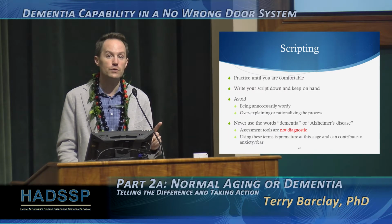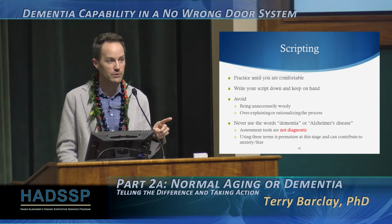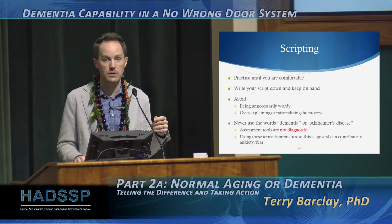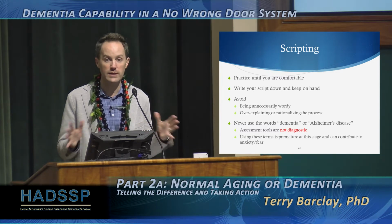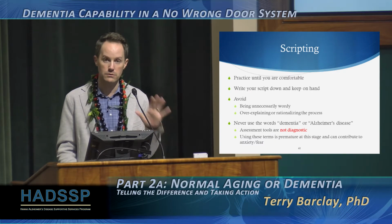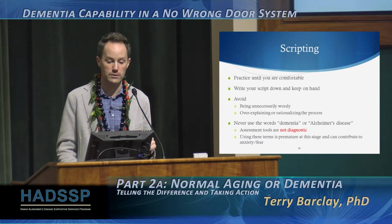And never use the words dementia or Alzheimer's disease at this stage. Why? It's completely premature. We don't know if they have Alzheimer's disease. And we don't want to scare them. We don't want to raise any alarm bells. We just want to figure out what's going on. So don't utter those words at this point.